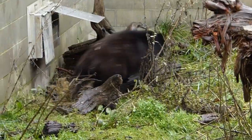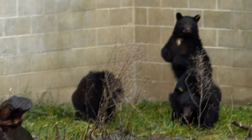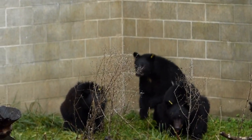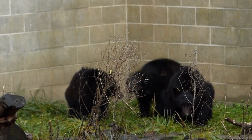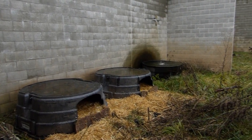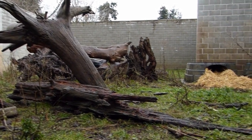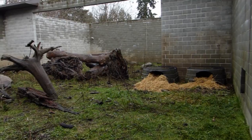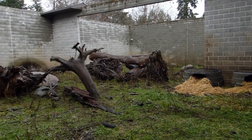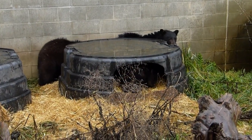But that can be pretty scary, so they tend to stick together for the first little bit. Their new enclosure has so much for them to explore, from hibernation dens to logs and root balls, and all sorts of vegetation. There are so many new smells and things to see. It doesn't take long for them to start investigating every nook and cranny.